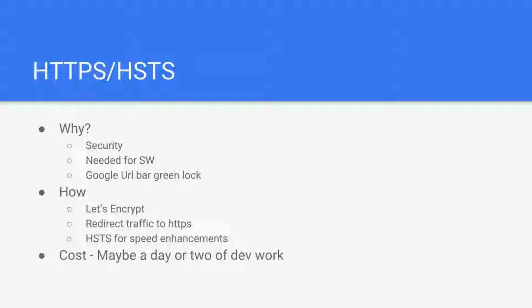Additionally, now Google, if you don't have it enabled, is not going to show that little green lock in the URL bar. And as a user, if I don't see that and I'm entering any sort of information onto a site, I'm very skeptical of what's going on there. In the future, it's actually going to be red instead of, I think it's yellow now. If there's any input fields on a page, it's yellow. In the future, it's going to be red. So get that done before that happens. You don't want your user seeing that.